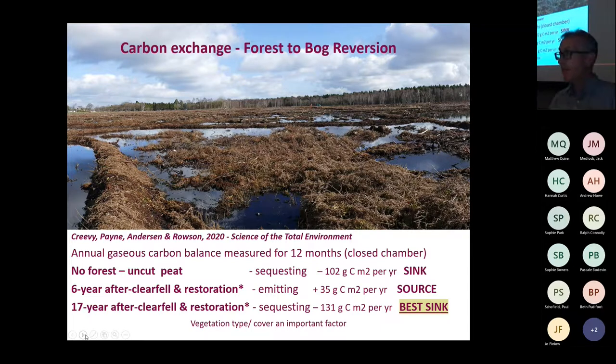Our best bit of uncut bog on the site is still a sink, which is great. The area that was cut 6 years ago is still a source at the moment, but after 17 years, the clear fell area, which was actually our best sink and is sequestering the most, is that ex-forest area. So we can be confident that in due course, these areas will return back to bog and also function in terms of sequestering carbon.